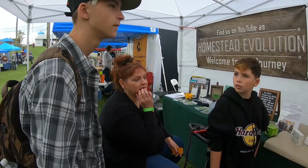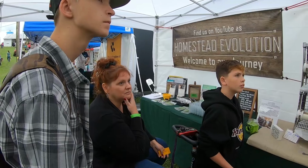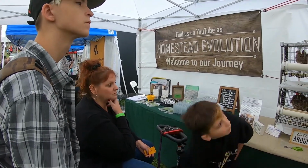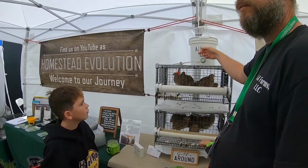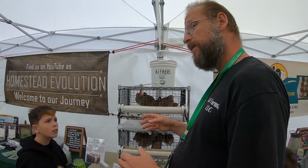Because we have the electricity out there, there are heat lamps and such. They can survive sub-zero as long as they can get in from the weather. The biggest thing is keeping the water from freezing. They just need water. You want to be careful about keeping them near your chicken coop.